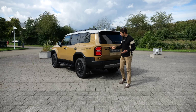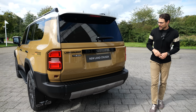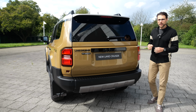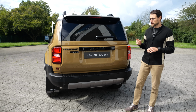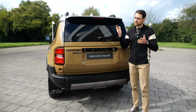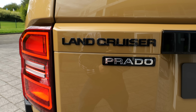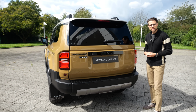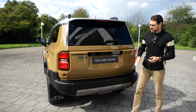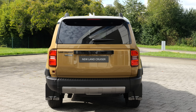Let's take a look at the rear, where we have a nice new signature of these tail lamps. And another sister model of this one is, by the way, the Lexus GX. And in markets where they also offer the bigger Land Cruiser, which is not so much bigger anymore, you also have this Prado badging, Land Cruiser Prado. This will, for example, appear in Australia, New Zealand and so on, in Japan. But in the US and in Europe, it will just look like this. What do you think about the styling of the new Land Cruiser?